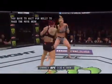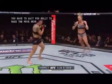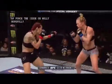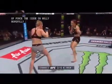90 seconds gone by. What's also cool about this fight is we see somebody in Cyborg who can kind of force the issue on Holly at times, hopefully. And that's what we're seeing in this matchup. Can Holly stay away, and can Cyborg grab her? Oh, she tagged her. Big right hand. She stunned her there. That was a heavy right.